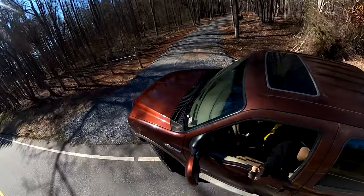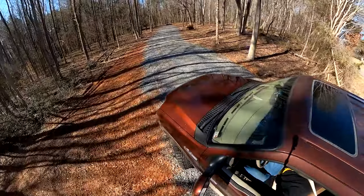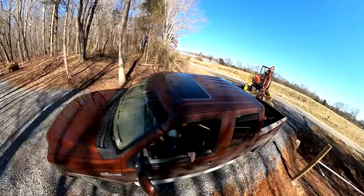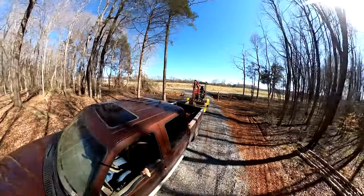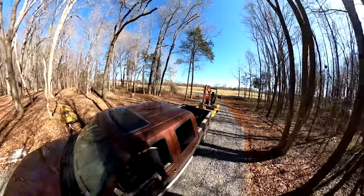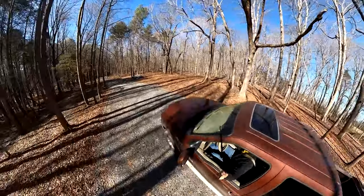I'm down here at Carson's property again. I figured that the fitting first voyage would be down to his place. And we've pretty much stopped exchanging money because he's been helping me so much with this truck and with my other stuff, and I've been helping him so much. It's just like, you know, who's keeping track anymore?